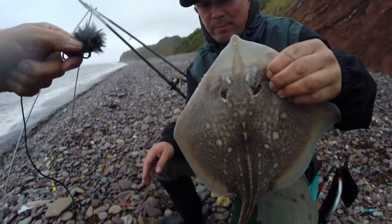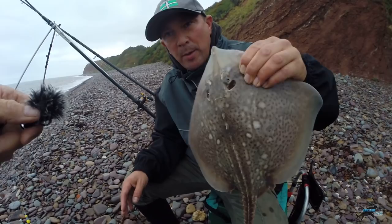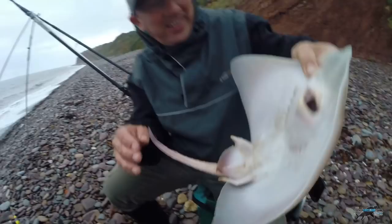So good fish, yeah. Rough night and a good fish. Personal smallest, small thornback this, I think. A PB. PB smallest. Greedy little thing.